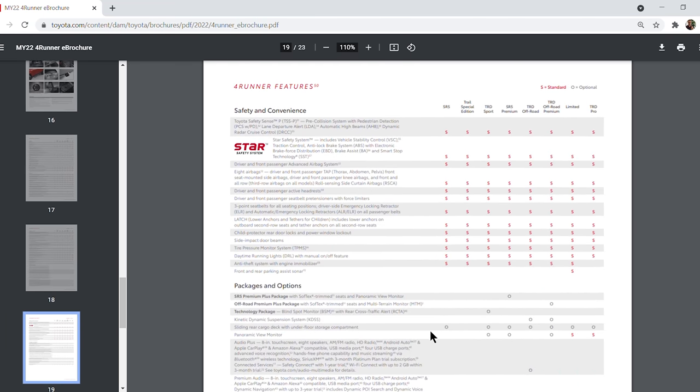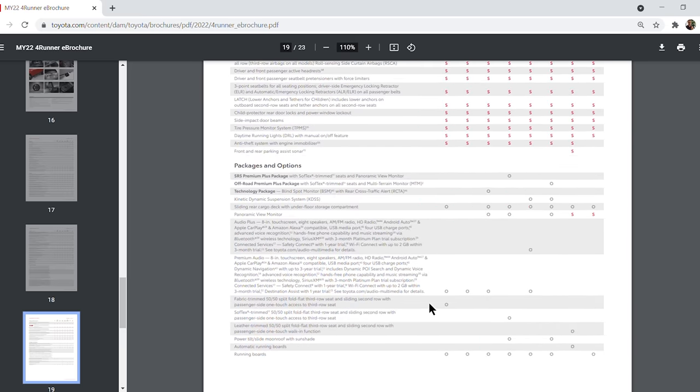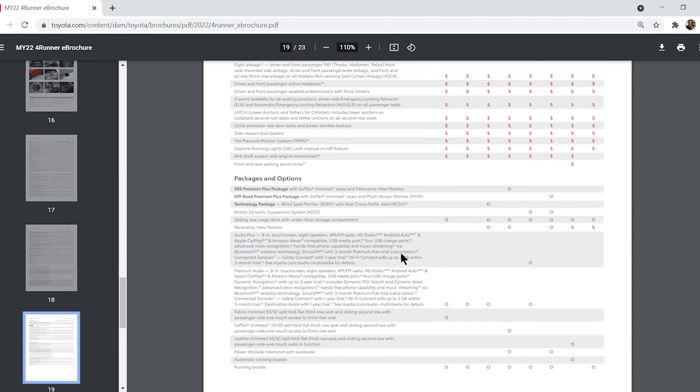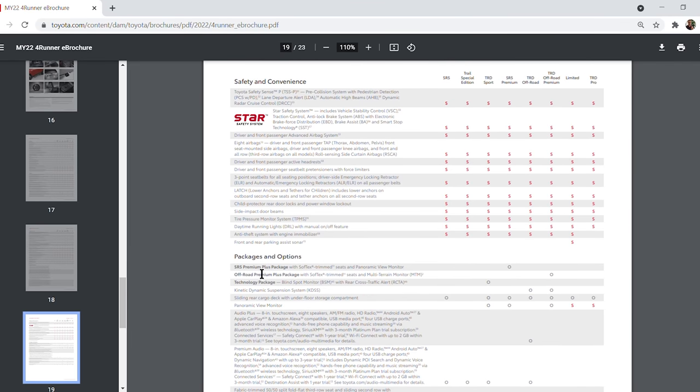Next page, we're on page 19. Safety features. Most of these are going to be standard because that's just standard across the board. Toyota is so huge with safety. Packages. These might be important to you. The SR5 Premium Plus package is on SR5 Premium. You can get the panoramic view monitor. The Off-Road Premium Plus package, this one has the multi-terrain monitor, and that's on the Off-Road Premium.